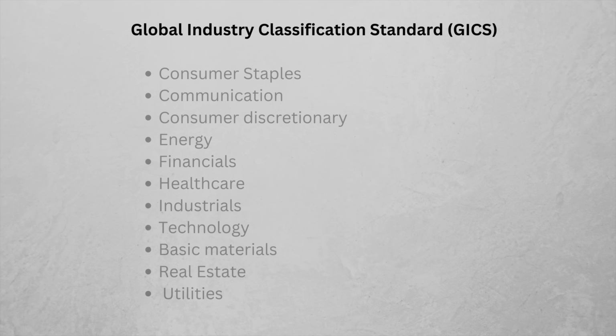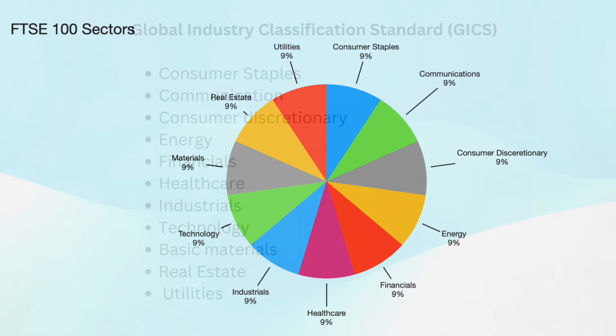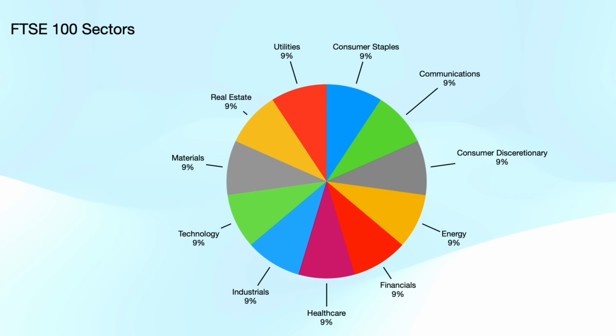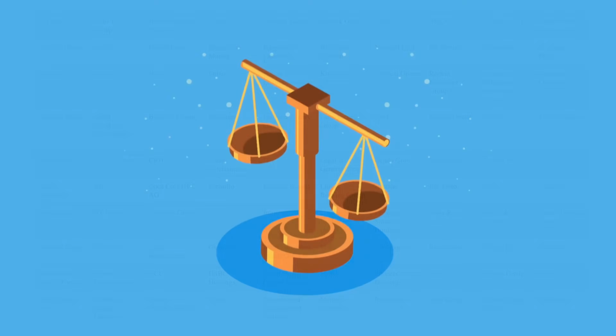The Global Industry Classification Standard, or GICS for short, divides the market into 11 sectors listed below. I'm going to select one company from each sector to give a relatively small portfolio, which is balanced and diversified. If you bought the complete FTSE 100 index using an ETF, you would of course cover all 11 sectors with just one share, but it wouldn't be balanced.